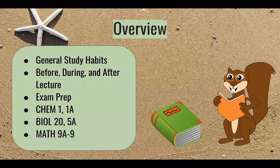So this is an overview of the topics that we'll be covering in this presentation. General studying habits, different methods of learning, note-taking methods before and after a lecture, and different ways to tackle specific science courses that you may encounter during your first year or second year. That's including the general chemistry series, the Biology 20, Bio 5 series, as well as the math series.